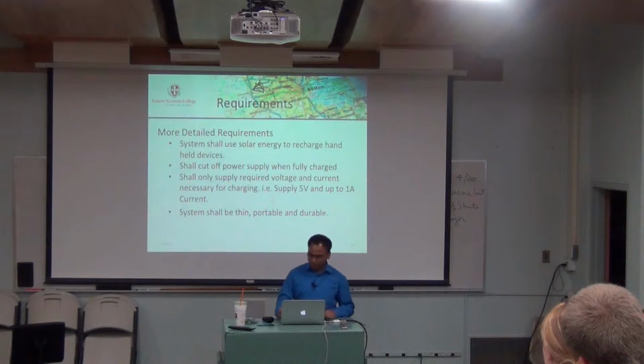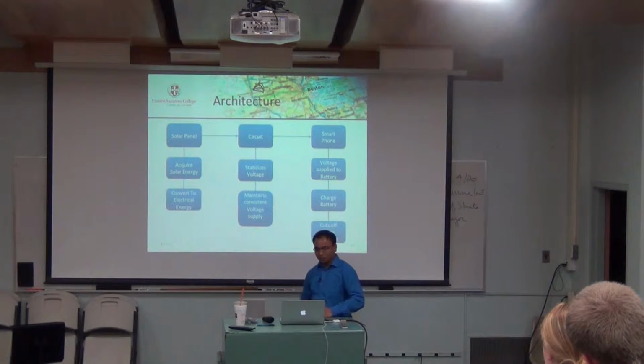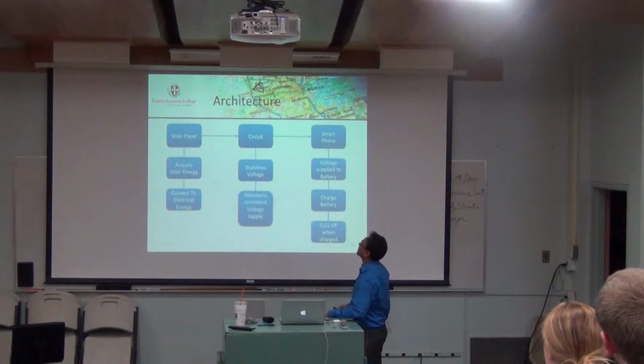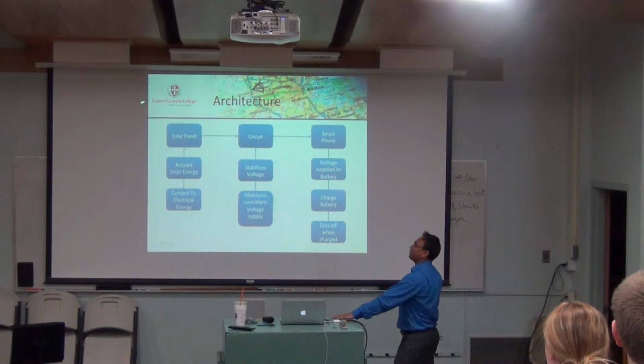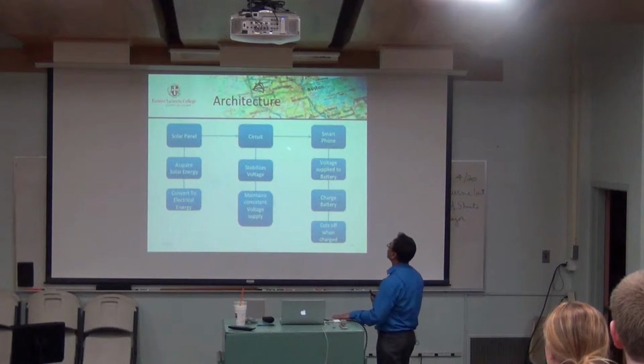The system shall also be thin, portable, and durable so that you can carry it around wherever you go. Now, all products have an architecture that we have to work on, and this is my basic architecture, which has three important components: solar panel, circuit, and smart board.